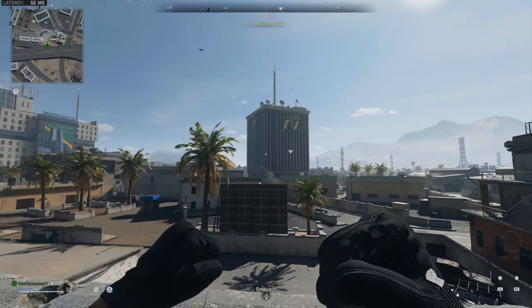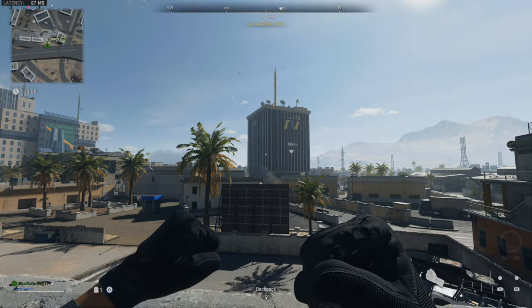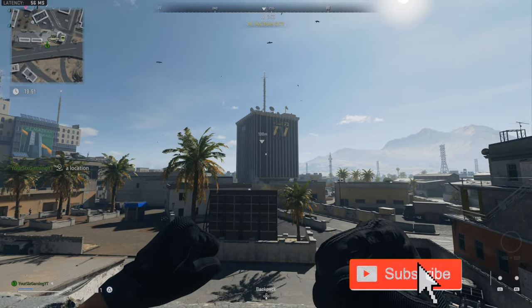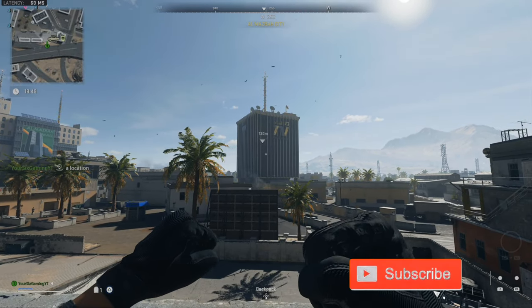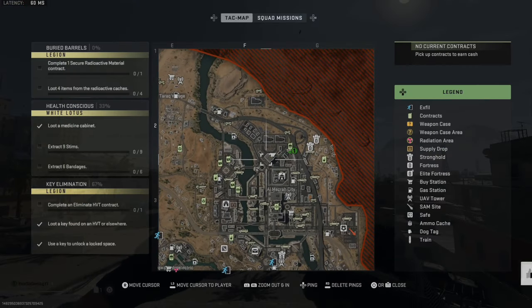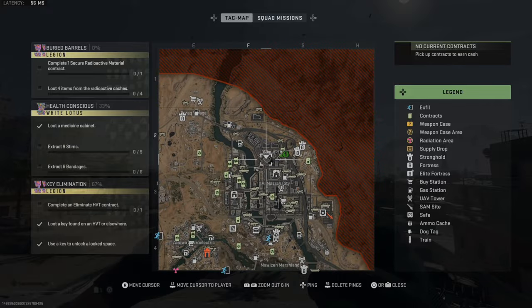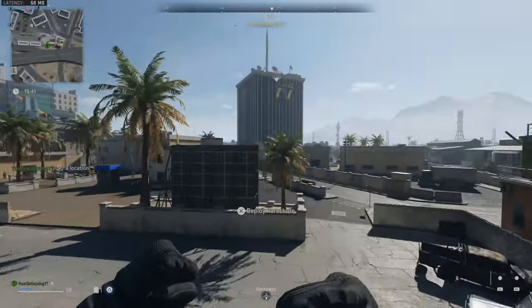So the CH7 Editorial Department Key location will be in this building right in front of me, and you will have to go in the lobby and go up the elevator to find the door. Now this will be located right here on the map, in El Mazrah city, located here. Now let's run to it and I'll show you where it is in the building.